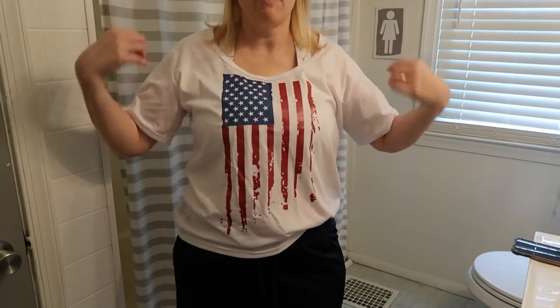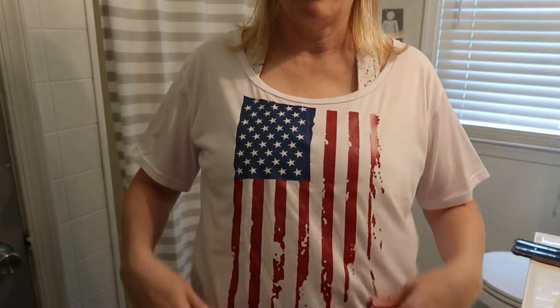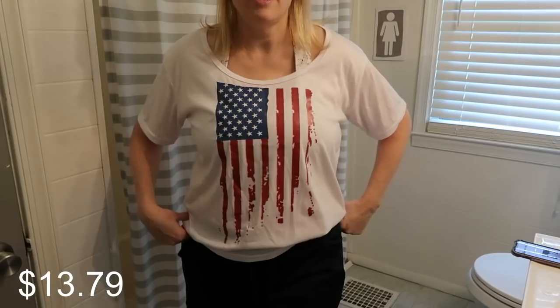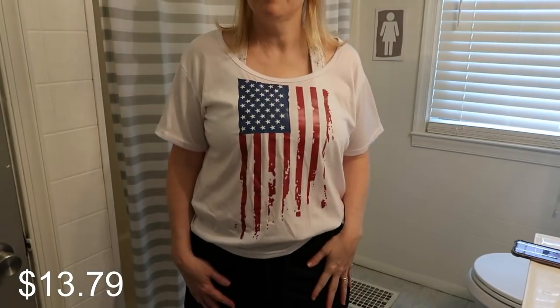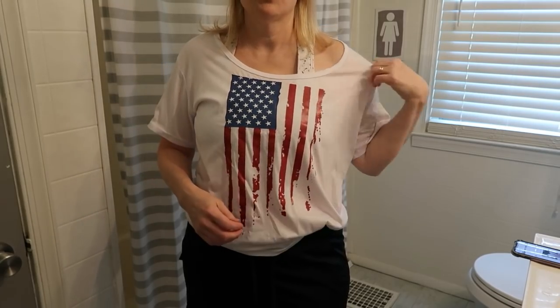I like how short it is. I like how lightweight, like I said, and this flag. I'm trying to show you up close. Really nice. So this shirt sells for $13.79 on the Bellelily website. Make sure to check this one out if you like it. I love that little off the shoulder look.